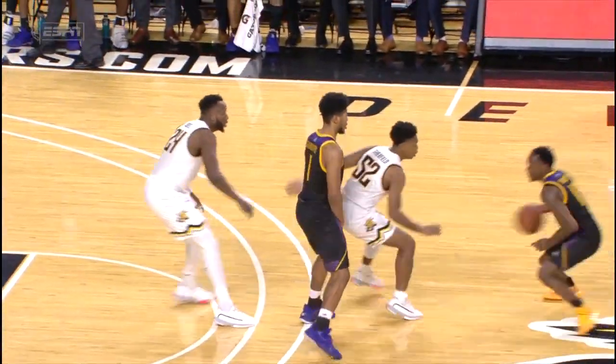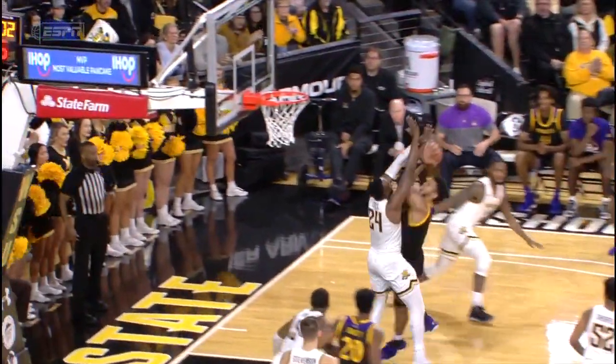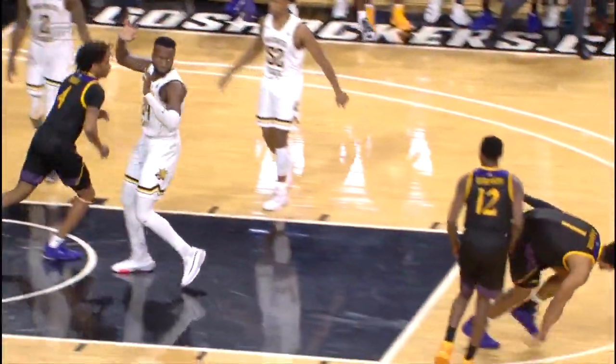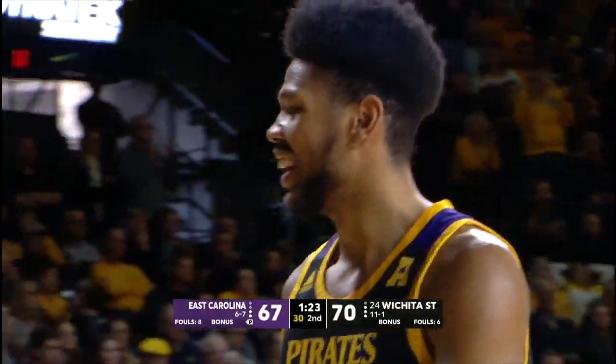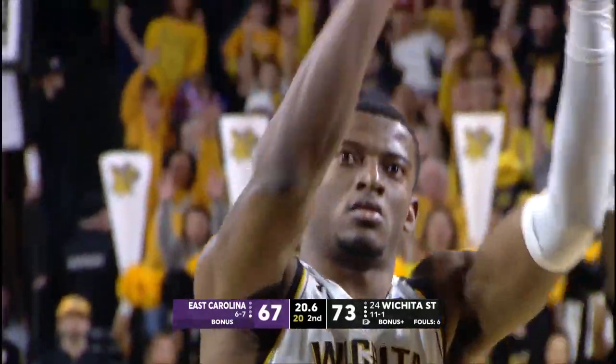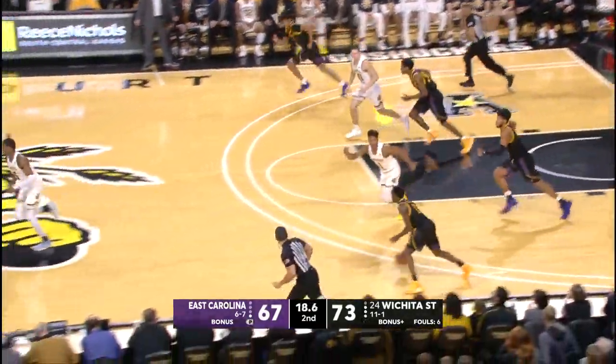What more can you say about Jayden Gardner? You see him right here, and a little pick and pop. He's done this all night. Drive to the rim, a quick second jumper, but because he's such a physical driver, Morris Udeze is fading back. He's pushed back really towards the baseline. Gardner.